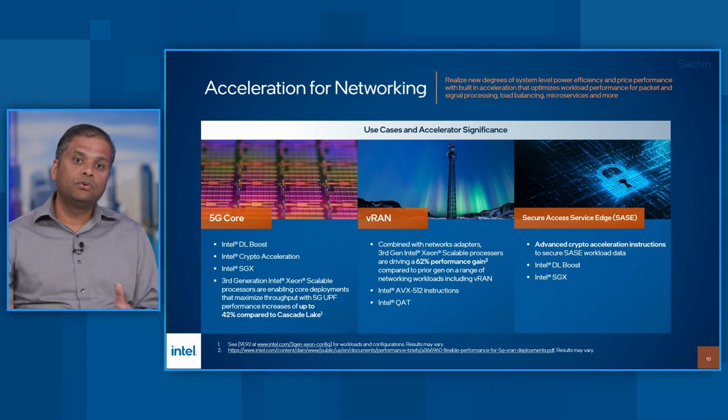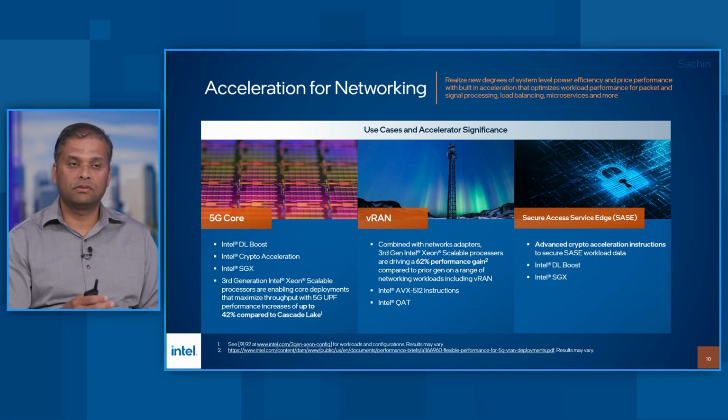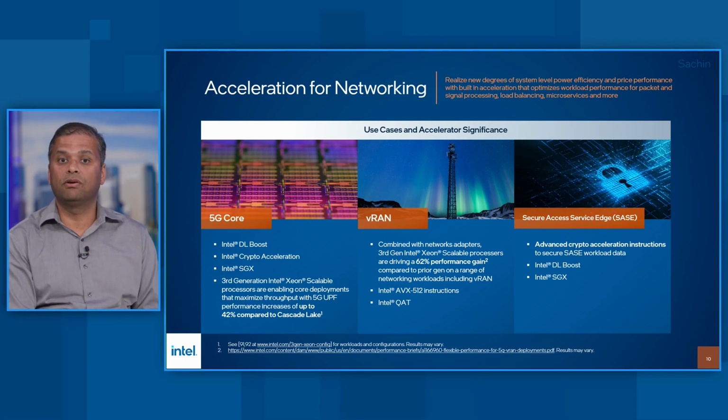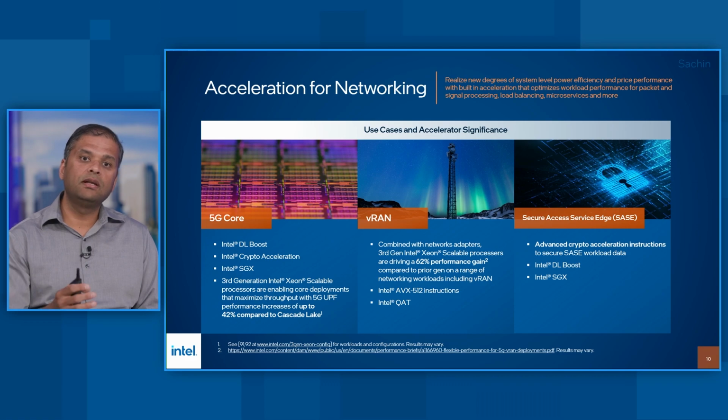Now, as I shift towards the edge, you start talking about the cellular radio access network, or vRAN. And this is going through a rapid transformation. So this is a big part of our infrastructure. We all rely on it to get constantly connected, for us to be able to make phone calls and get internet connectivity on our phones. And this is going through a transformation where instead of fixed function appliances, it is becoming a general purpose platform on top of which you will deploy these networks. So on this one, we showed even in the previous generation a 62% performance gain compared to the prior generation.